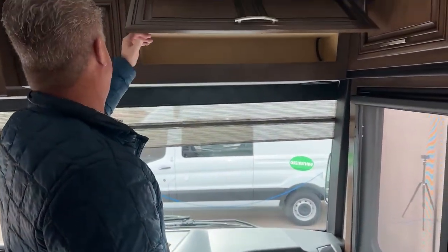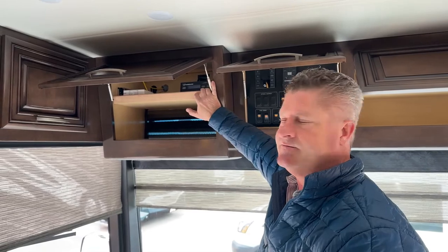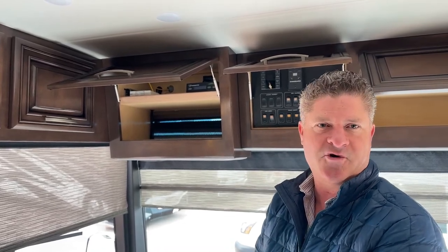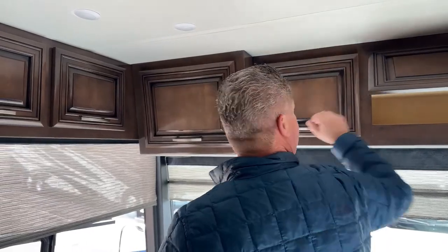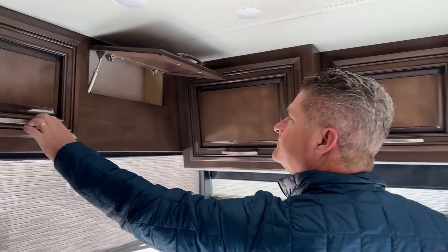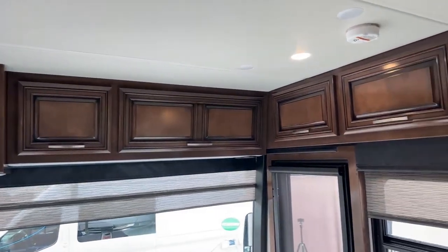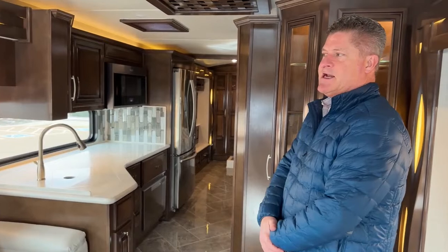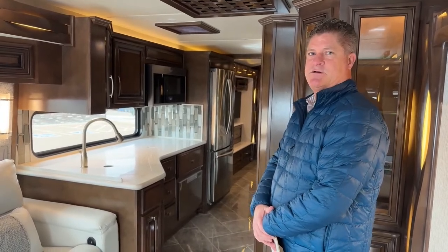Let me show you some additional storage up above. This is your wine guard system. It takes about 15 to 20 minutes to set it up. Make sure you set it up before you go to bed, or if you're planning on leaving in the morning, make sure you stow it away the night before. That way you're not waiting for it to get connected or disconnected. The storage up there. Let's see what else we've got here. Tank sizes on this. You've got a 90-gallon fuel tank. You've got 105 gallons of fresh water, 60 gallons of gray water, and 40 gallons of black water.